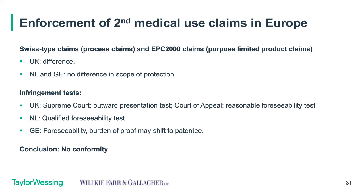In several jurisdictions, there have been debates about whether the scope of protection of those two types of claims is different. And I only want to say that there's no conformity in Europe with respect to those claims. In the UK, it's generally said there is a different scope of protection, and in the Netherlands and Germany, there's no difference in scope of protection. Shortly, it will not matter anymore because most patents with these type of claims have expired or will expire very soon, so then we only have EPC 2000 claims.